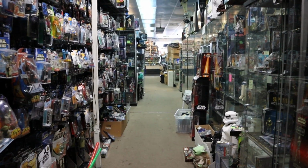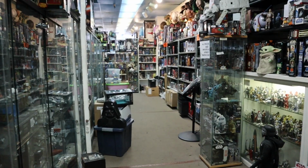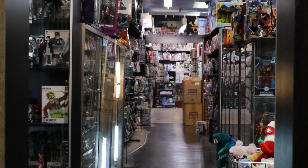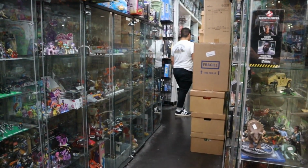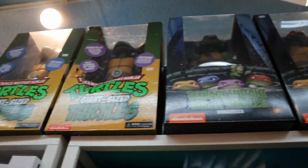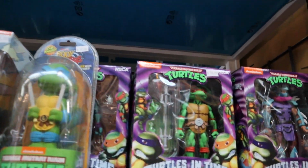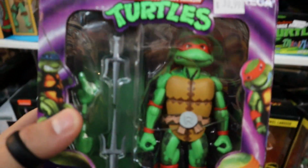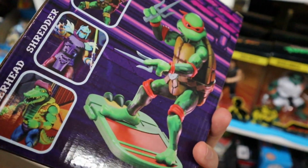This place is massive. I think we're gonna find some good things here. Look at this. Just goes on and on. I don't know if I said, we are at the collector's market, and I think we're in Tempe. First stop, we have turtles. We have the giant ones and the Turtles in Time figures, which I do not have, and I have been looking for.